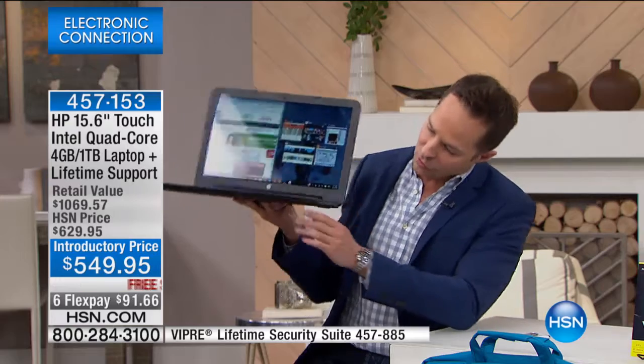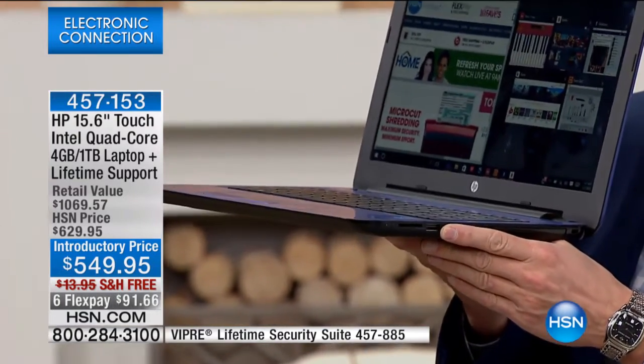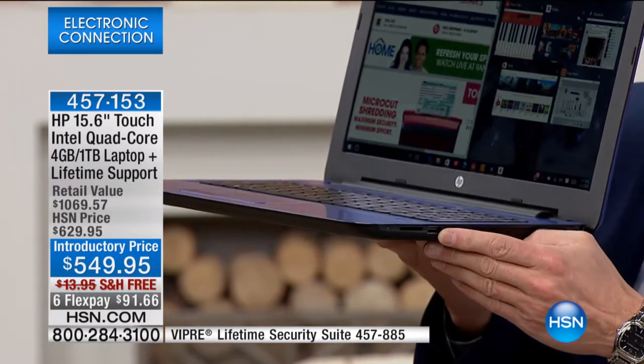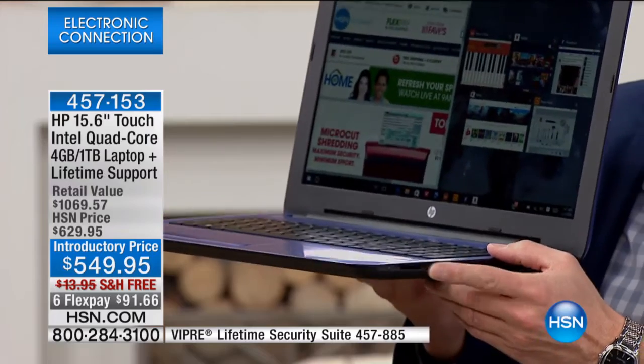Continuing with a little tour around the computer. There's one USB port here, and there's a total of 3. You saw just a moment ago I popped the Viper antivirus in there. There's your multi-in-one card slot, so that reads an SD card, an XD card, an MMC card.